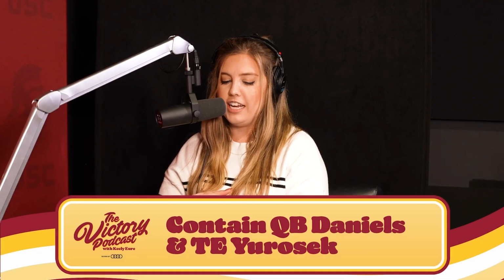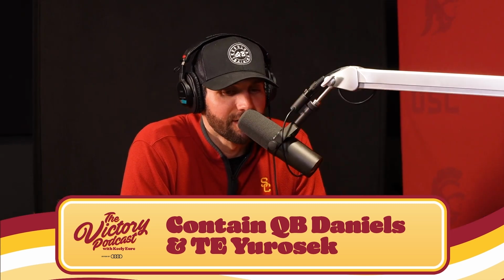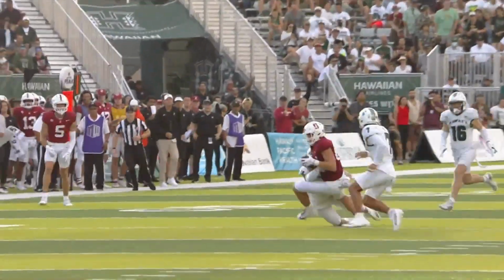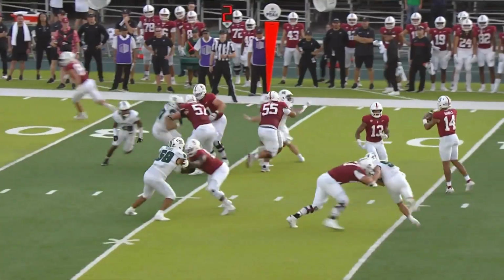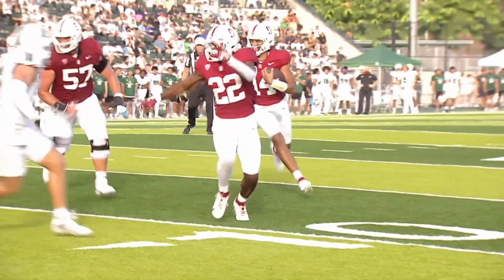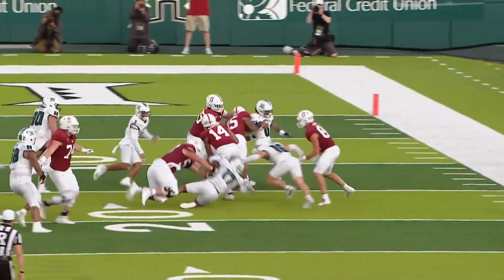The third and final key to the game is to contain quarterback Ashton Daniels and tight end Benjamin Yurosek on defense. Yeah, those are the two guys on Stanford's offense that we have to be ready for on Saturday. Quarterback Ashton Daniels isn't going to wow you with his arm talent, but he does such a great job of playing within the scheme and playing within the system and being effective both in the pass game and the run game. And they will absolutely use quarterback design runs and allow him to turn into kind of like a running back and try to hurt you on the ground.